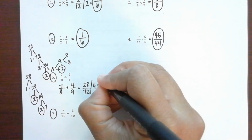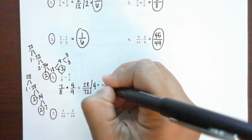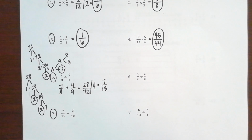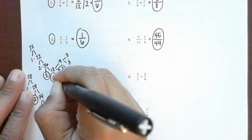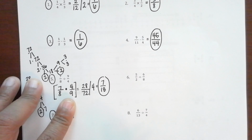What'd y'all get? 7. Then, what am I typing in next? 72 divided by 4. What'd y'all get? Are there any other factors between 7 and 18? So we're good right here. I want you to show your work always, but this is the work I'm mainly focused on, right here. Show me your keep, change, flip, okay? I want to see that.